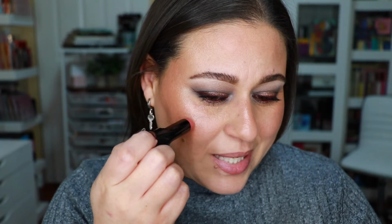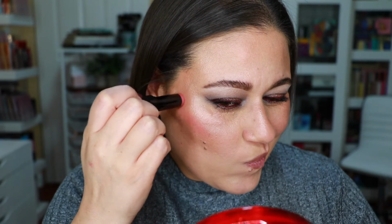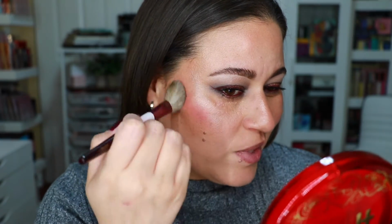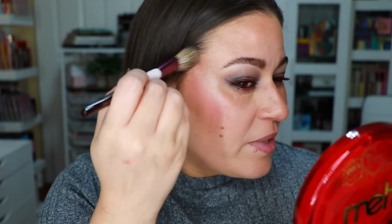I'm going to go ahead and apply it directly to the skin. And I'm going to try to blend it in with the Sonia G Detail brush. Oh wow, this blends in really easily. It blends in almost as if it were a powder, actually. I'm barely putting any pressure on the brush.